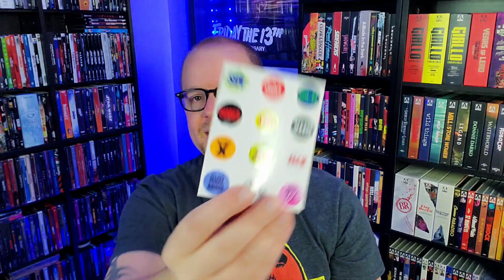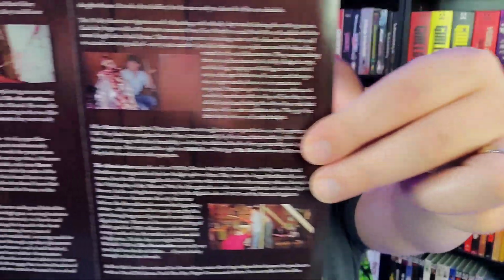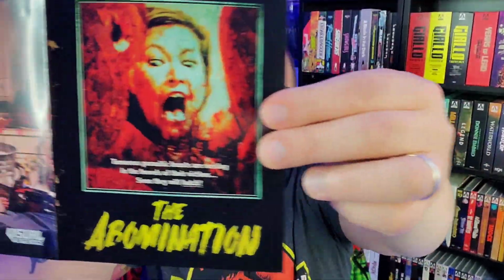And opening it back up, this is just crazy what they're doing with these releases. All kinds of extra stuff on the inside. You have these stickers right here. I don't think they're exclusive to this release. But you have this little brochure thing right here, The Abomination, which is pretty cool. And I'll try to show you all that the best I can.